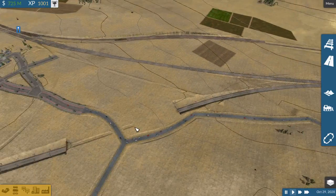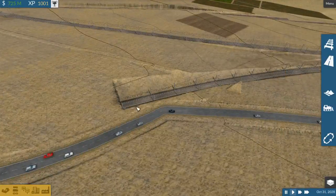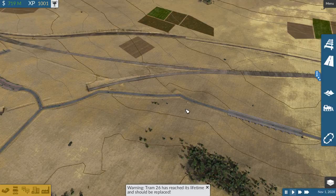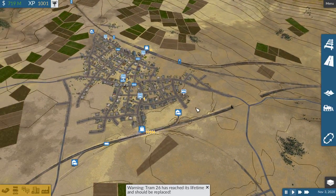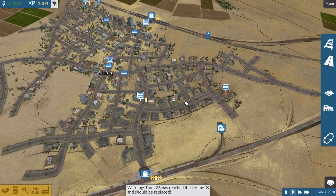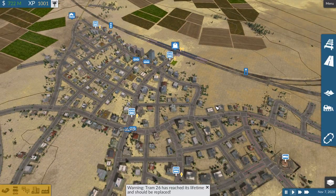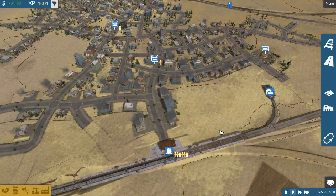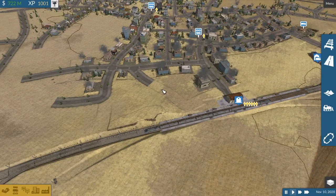Shouldn't you have a tunnel entrance or something there? Just me, but never mind. Yeah, these two services are kind of competing, and that's not really good. That's okay. I expect these guys to carry mostly through traffic.